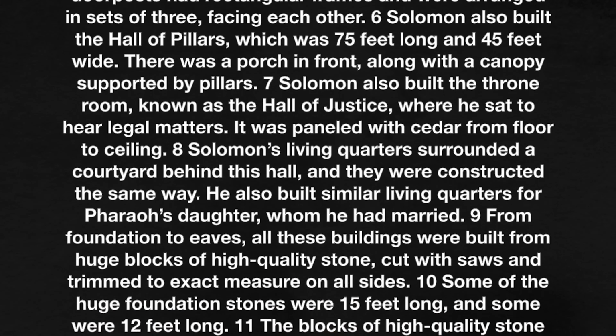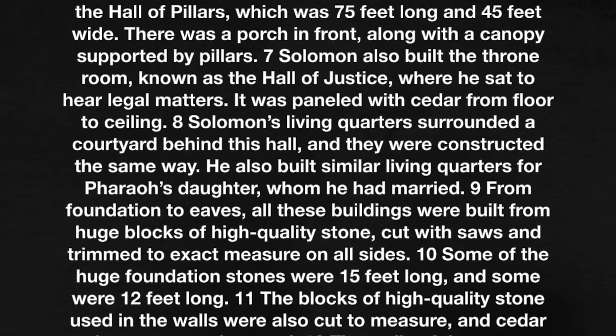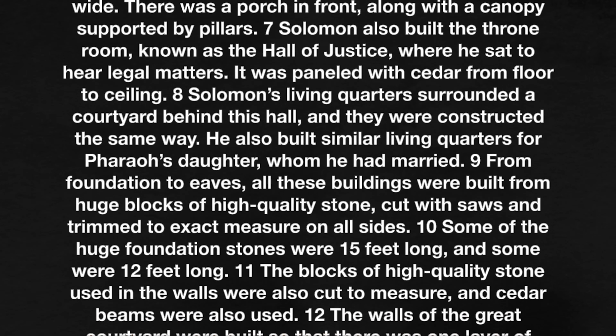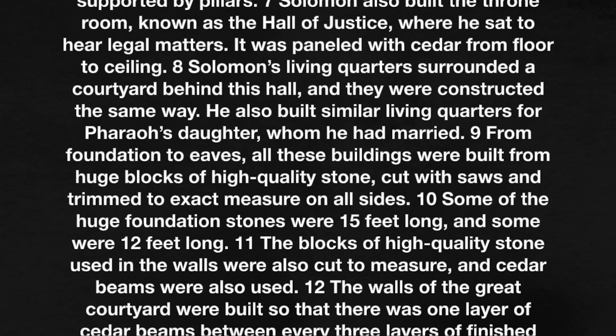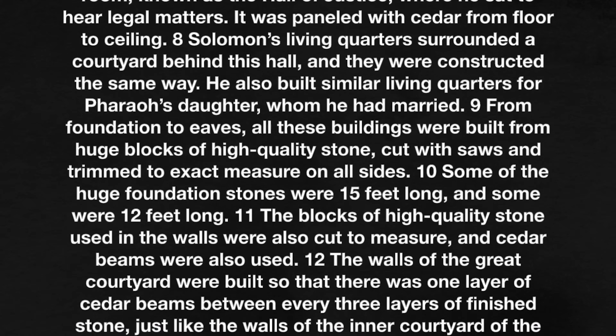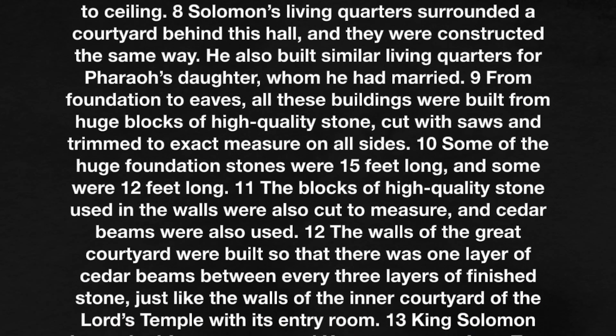From the foundation to the eaves, all these buildings were built from huge blocks of high-quality stone, cut with saws and trimmed to exact measure on all sides. Some of the huge foundation stones were 15 feet long, and some were 12 feet long. The blocks of high-quality stone used in the walls were also cut to measure, and cedar beams were also used.